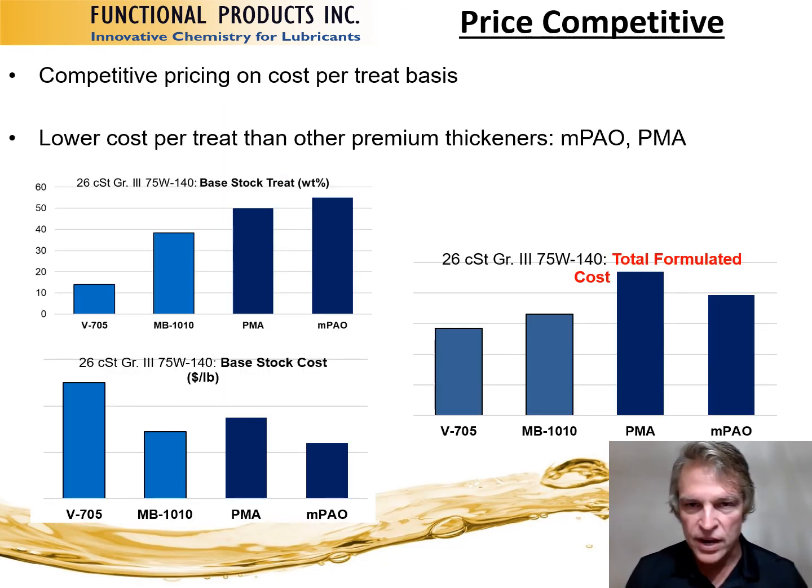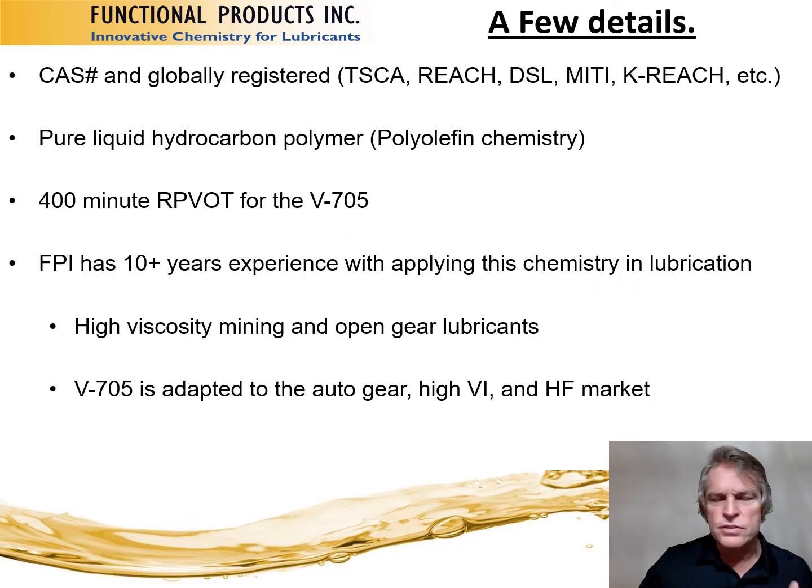Getting down to the price competitiveness of this product, I'm just going to look at the 75-140 because that's always critical. In this chart, we're going to show the treat of the base stock or the polymer, if you will. You see the V705, MB1010, which is a PMA-based base stock that we have, then a typical PMA, and then an MPAO. Yes, the V705 has slightly higher economics versus some of the other chemistries, but when you look at the total formulating cost versus the other chemistries, it shines. So you might even consider 30 to 40% cost savings in a 75-140.